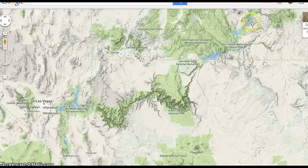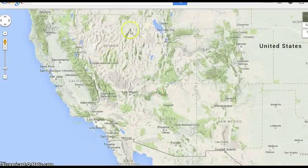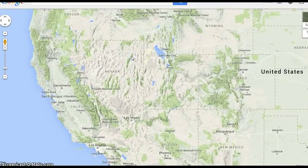The water actually runs down here and then basically to the west over to Las Vegas and then south again down through Bullhead City and Laughlin. It drains a really huge area. Everything up here runs through the Grand Canyon.